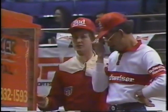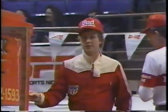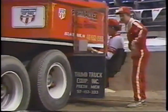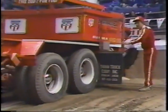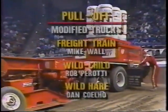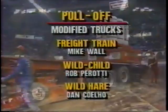The man to your left is Rob Perotti. And what is he doing, Mike, at this point, because he is involved in this pull-off? Well, he's telling the sled man where he wants the sled parked when he comes back. And I think you'll see him right on the left-hand side. See where he's pointing? Yeah. He wants to have those tires over six or eight inches. There's who's in the pull-off.